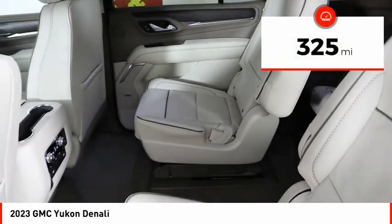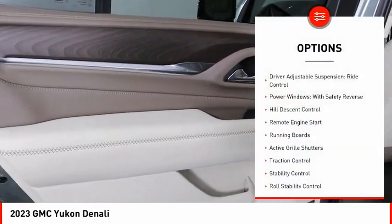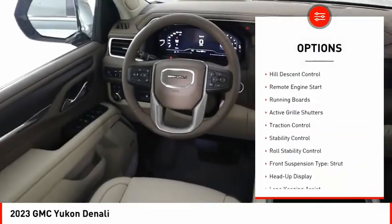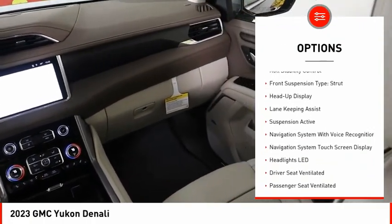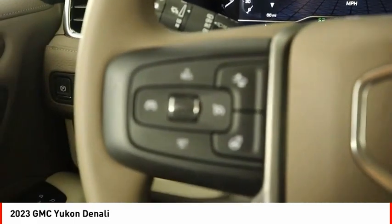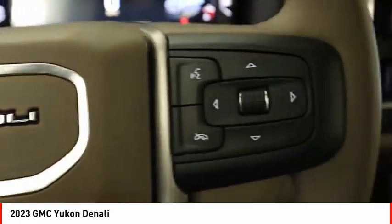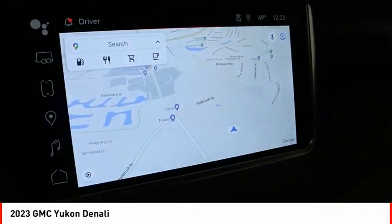This vehicle has less than 400 miles. Here are some of this vehicle's great options: driver adjustable suspension, ride control, power windows with safety reverse, hill descent control, remote engine start, running boards, active grille shutters, traction control, stability control, roll stability control, front suspension type, strut. Come take a test drive today.